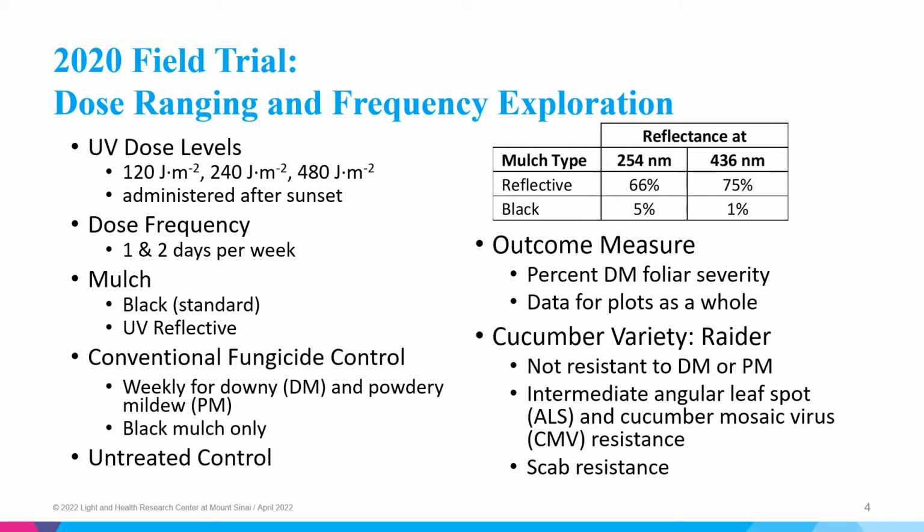The table in the upper right-hand corner shows the different mulch types and what their reflectances are at UVC, which is 254 nanometers, as well as 436 nanometers, which is the short end of the visible spectrum. You can see the reflective mulch does a good job reflecting both UV and visible light, whereas the black does a good job of absorbing both of those.